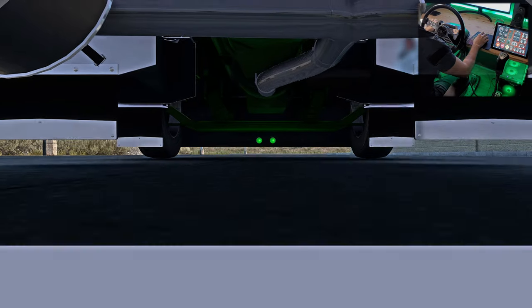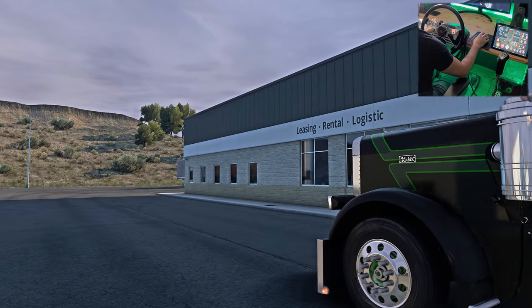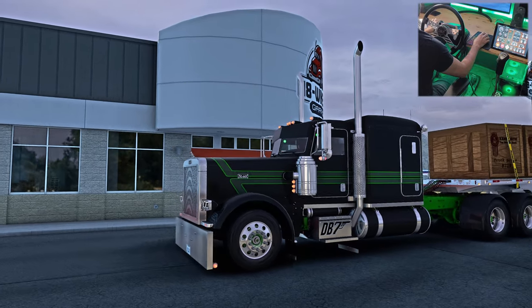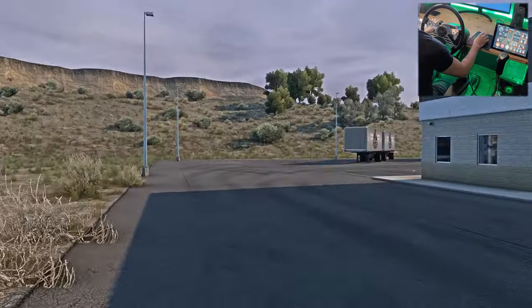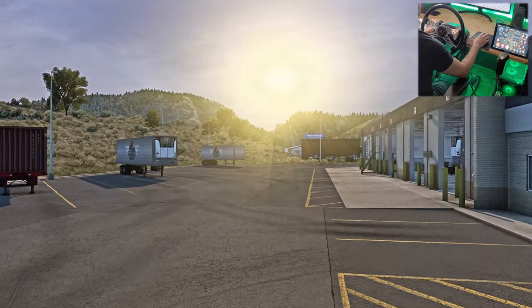Alright. So, guys, let's just check where we need to go. And we're gonna enjoy this beautiful view to take a look at this beautiful truck. For real. Wow. I love it, man. I hope you guys like it.